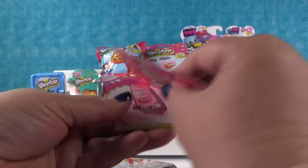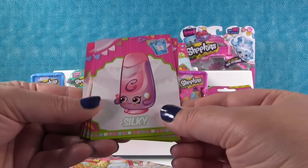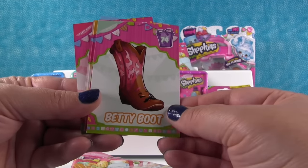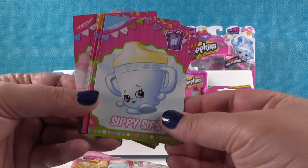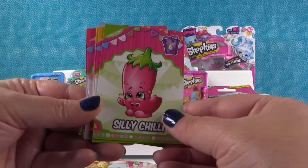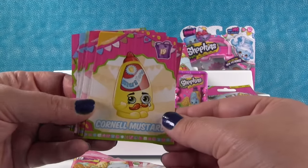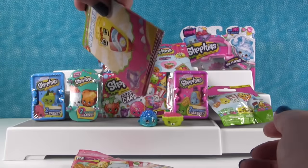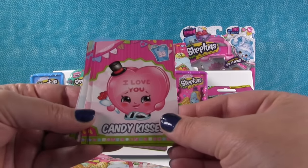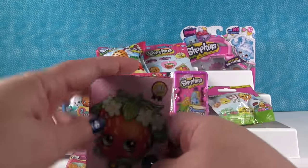So let's look at our cards first. Awesome! We got one of the special ones, Strawberry Kiss, Silky, Popsy Cool, Leafy, Betty Boot, Sippy Sips, a little fluffy baby. We might need that one. Shopping cart. Oh, it's Billy! The silly kitty. Breaky Crunch. Cornell Mustard. Fifi Fruit Tart. Candy Kisses. I love the card of Candy Kisses. And Googie for Simon. And Wishes. That was a great pack.